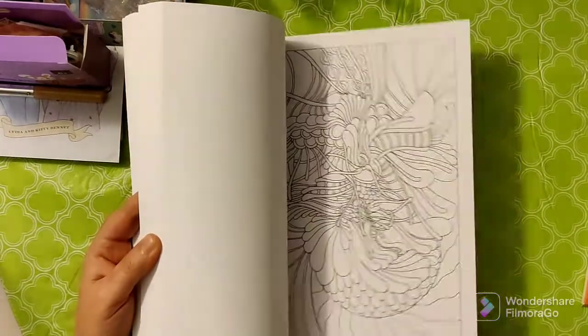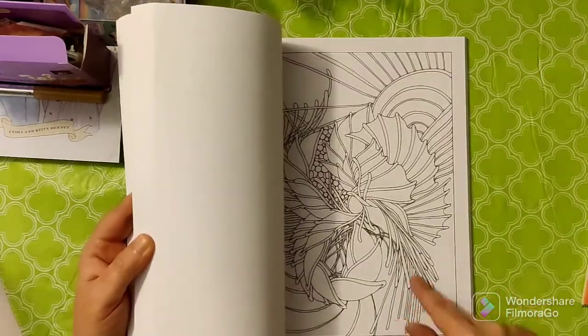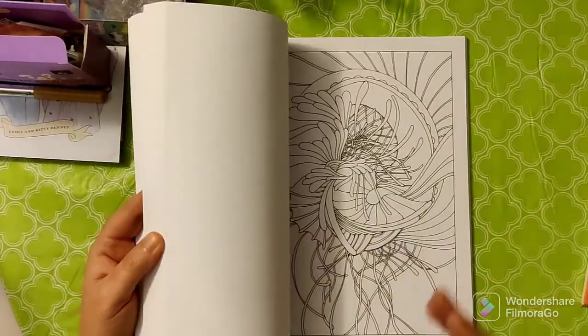I am having a hard time trying to pick a picture. Okay, I'm going to do one of these funky shell coral.